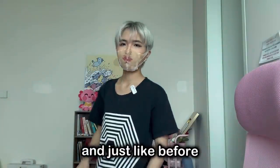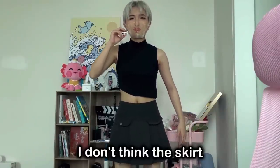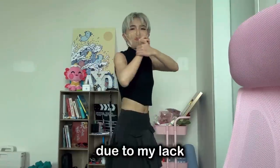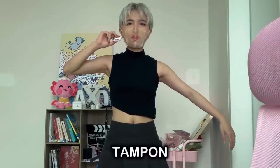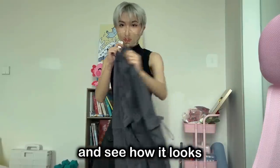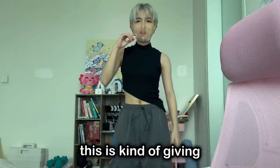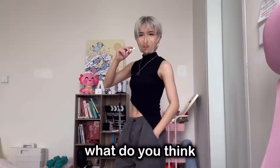And just like before, I'm gonna show you a magic trick. No bazoinkas. Boom! Titties. I don't think the skirt is working, guys. Due to my lack of a bodacious buttock, I look like a giant tampon. So change of plans. I'm gonna go with pants instead. Let's see how it looks. Okay, honestly, this is kind of giving, I think. If we just put in a few accessories, what do you think?